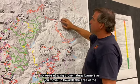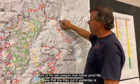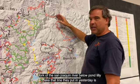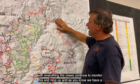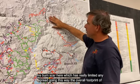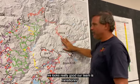As you move up towards the area of the Middle Fork of the San Joaquin River, below Pond Lily Lake, that line they put in yesterday is holding with everything. The crews continue to monitor this and mop up. And as you know, we have a Lion Fire burn scar here, which has really limited any spread going this way. The overall footprint of the fire looks really good.